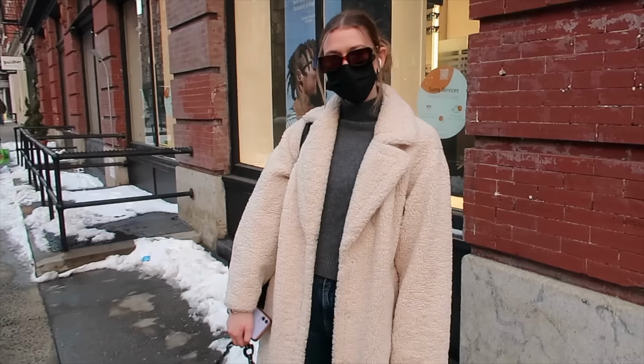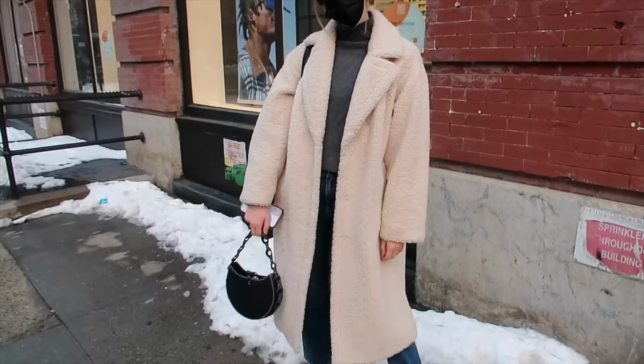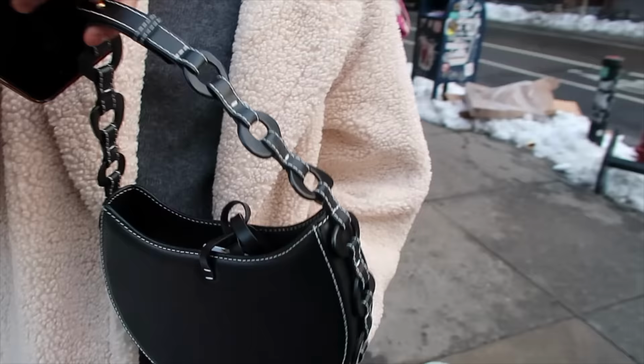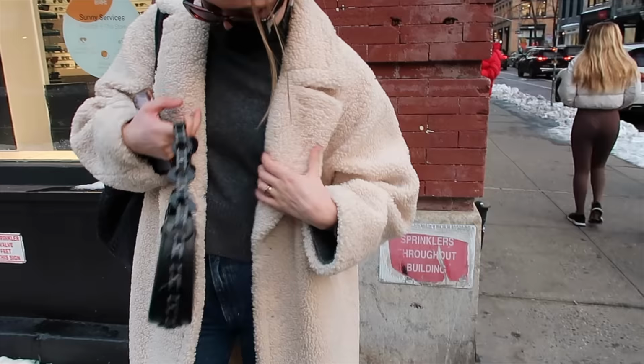We have a gorgeous woman over here. I love your whole outfit, very chic. And where's the bag from? It's very unique. It's from Shopbop. So this bag, we looked through it, it's from Shopbop. I love the contrast stitching on it. It's really unique, that nice saddle shape. And what about your coat? I think it's Stan Studio. Oh, I love them. They make great coats.